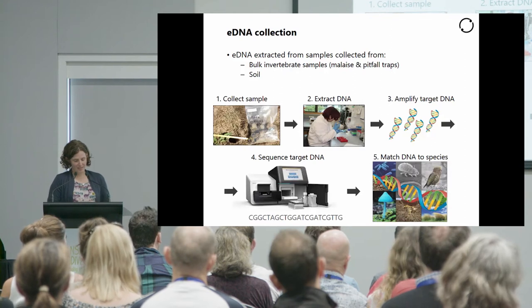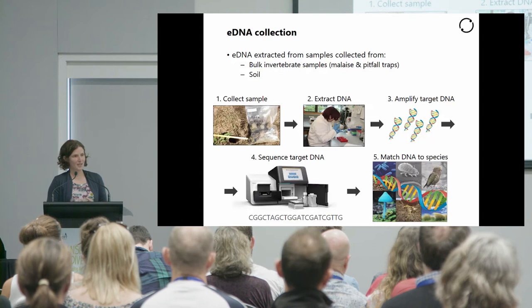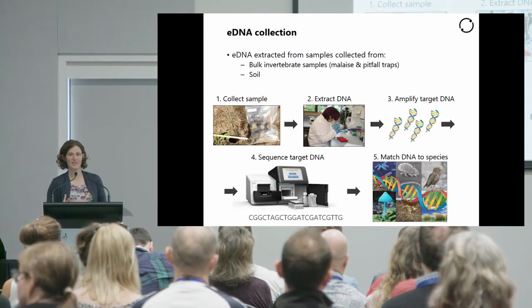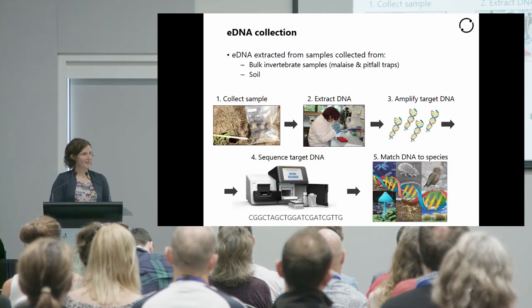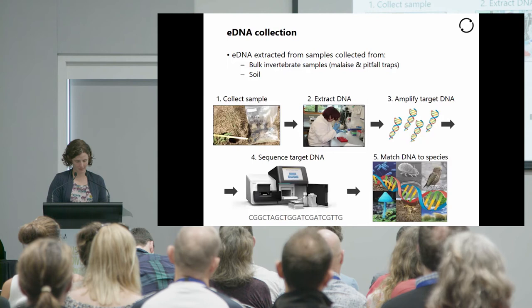So basically for the eDNA collection and how we process it, we collect the sample, we extract the DNA, we amplify that target DNA, in this example it's invertebrates. We then sequence that target DNA and then we match it to the DNA that we have in a national reference collection library.